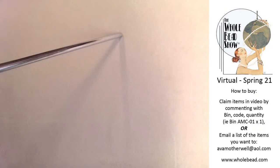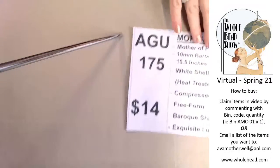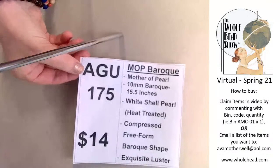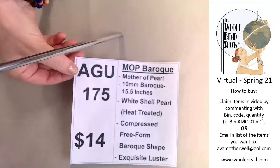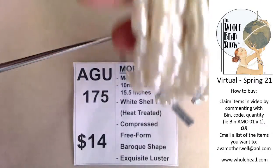I have two of those real quick to show you. This one is AGU 175, $14. These are the same thing, but in a larger size. These are the 10 millimeters.